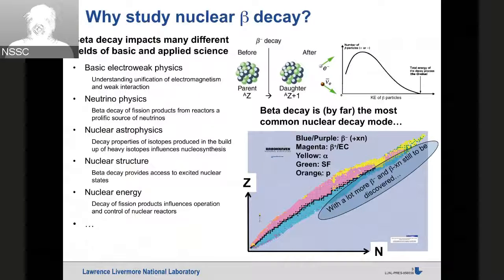If you look at the chart of nuclides and sort all the known isotopes according to how they decay, you can see here that in magenta are the beta plus decays and in this light blue color are the beta minus decays, and the vast majority of radioactive isotopes decay through one of these processes. In fact, most of what's not known are these neutron-rich isotopes, and so a lot of what's yet to be discovered are isotopes that will also beta decay. So it's by far the most common nuclear decay mode, and therefore, perhaps not surprisingly, it impacts many different fields, both basic science and applied nuclear science.